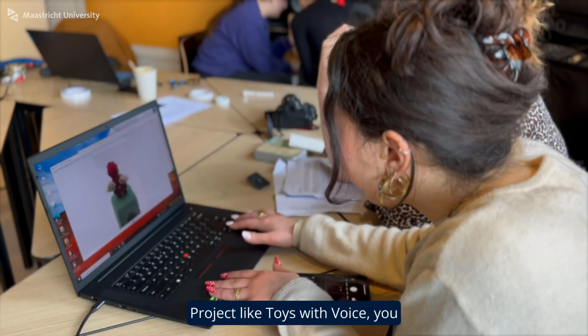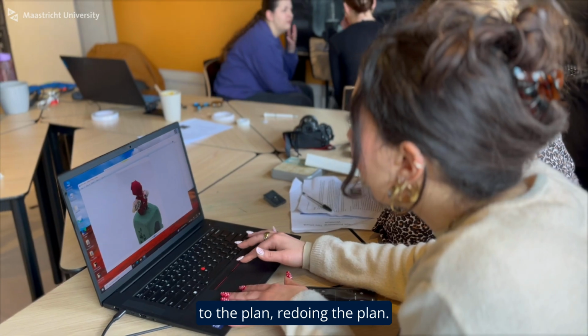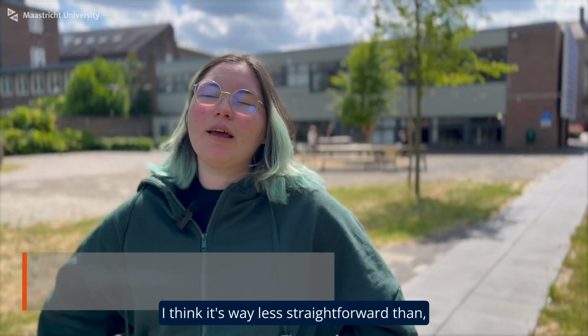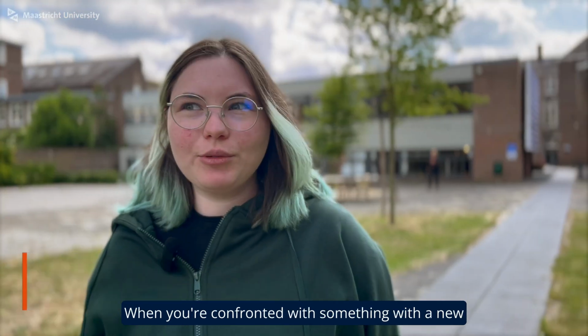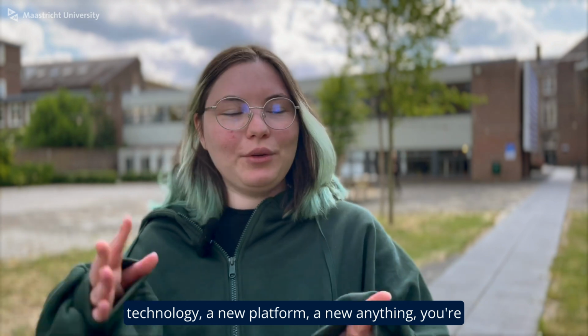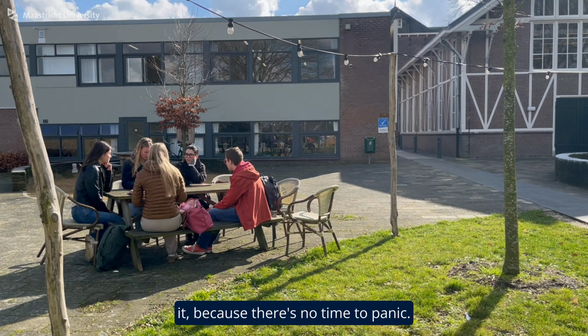In a project like Toys with Voice, you have a lot of back and forth, going back to the plan, redoing the plan. I think it's way less straightforward than a normal academic assignment. When you're confronted with a new technology, a new platform, a new anything, you just have to get down and understand it because there's no time to panic.